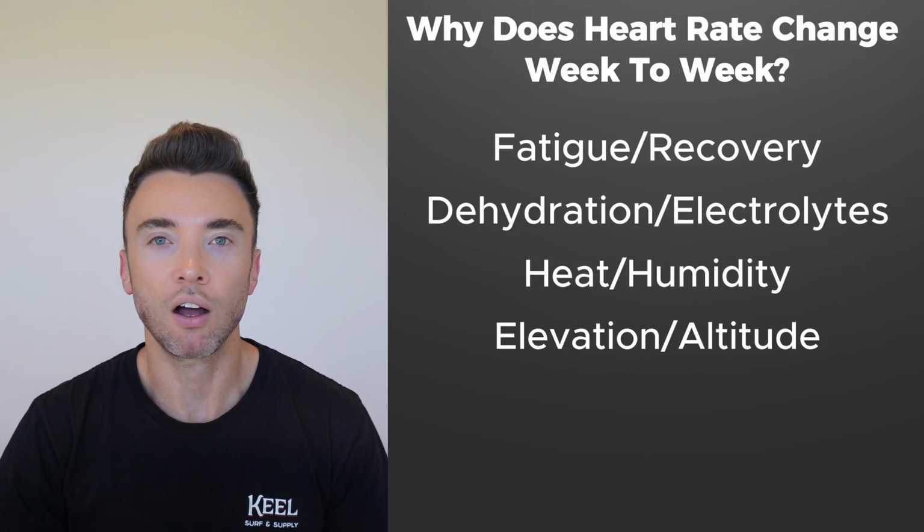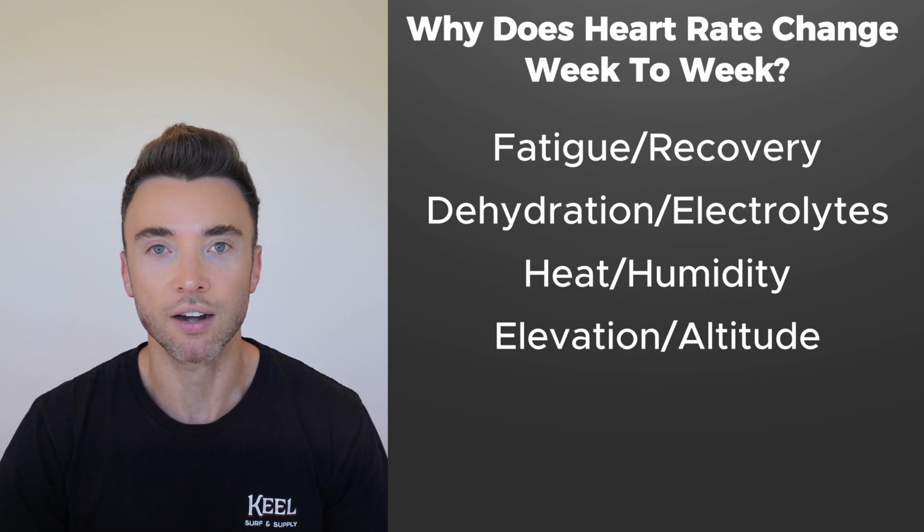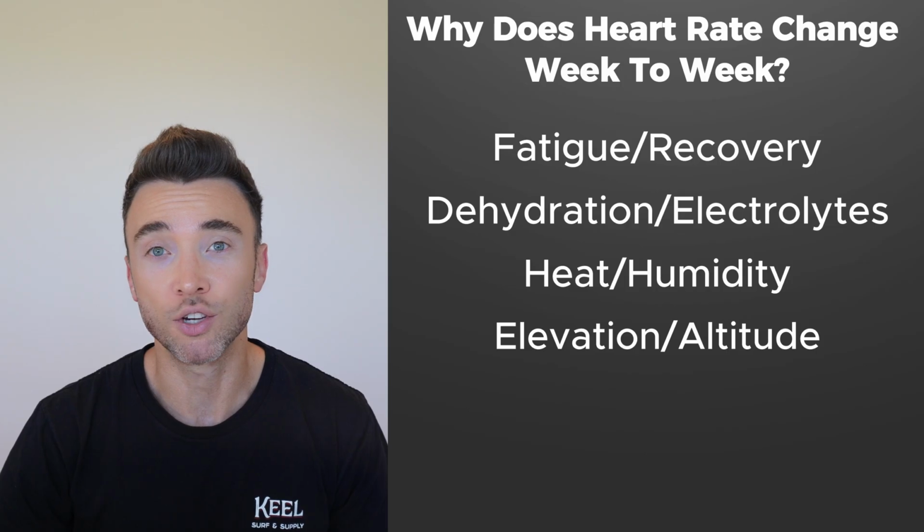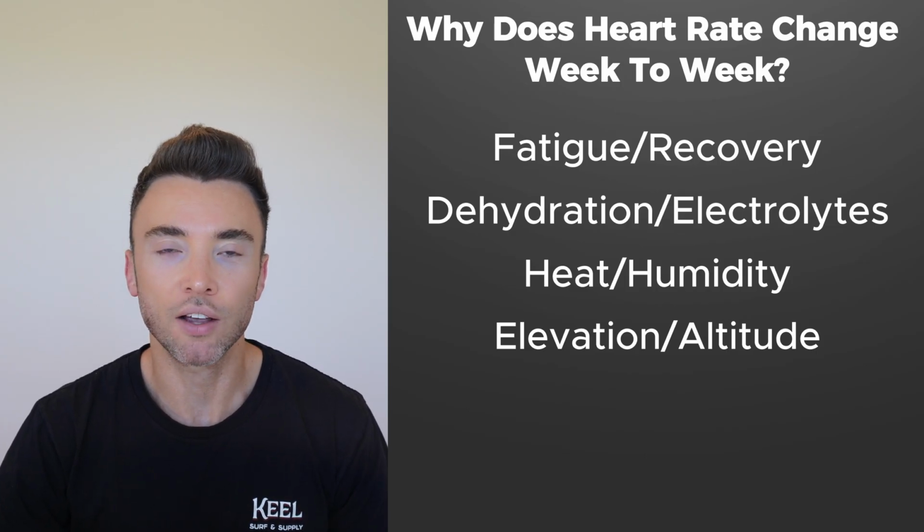Also, then you've got things like elevation and altitude. So running at high elevations or hilly terrain, that will demand more from your cardiovascular system, pushing your heart rate up. And that's because there's either less oxygen in the air at altitude, or running up a hill means you're pushing against gravity.